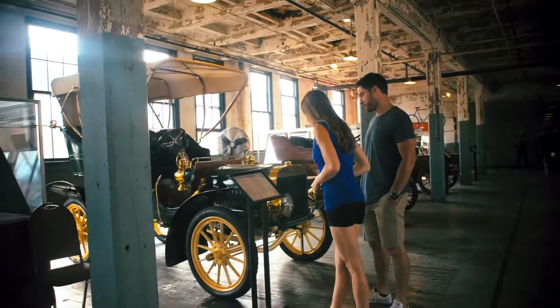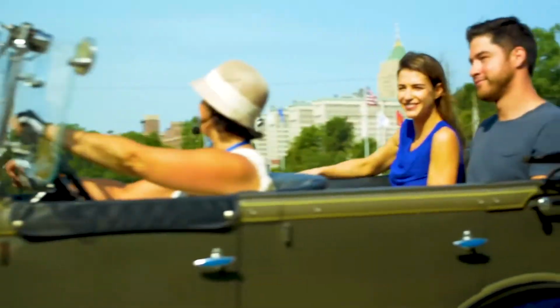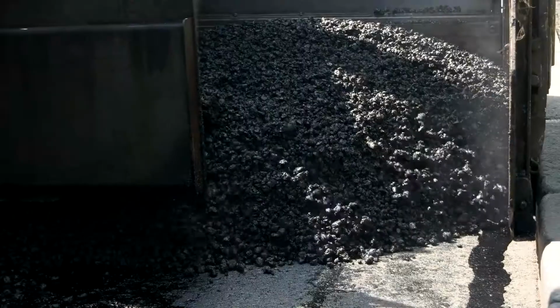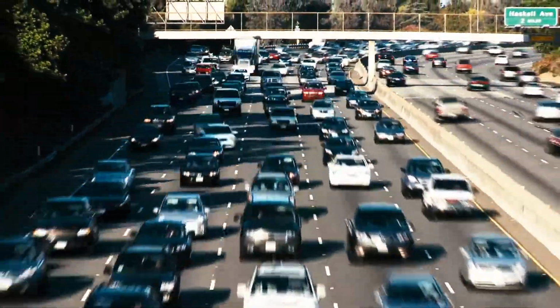The rise of the automobile in the early 20th century created an unprecedented demand for an affordable, tough, and impervious pavement. This need was met with the creation of hot mix asphalt pavement, which currently covers more than 2.5 million miles of roadway in America.